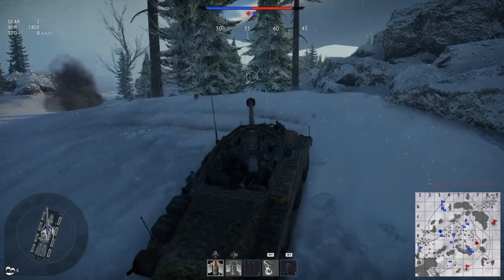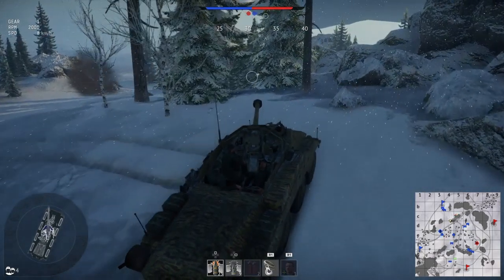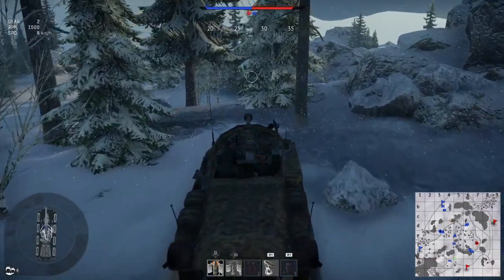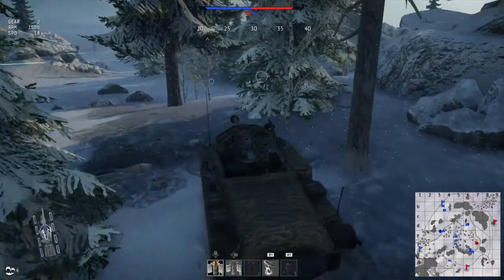Another problem that this vehicle does have is climbing up high inclines. It can do it, surprisingly well in fact, for an armoured car, but it does have its problems here and there.